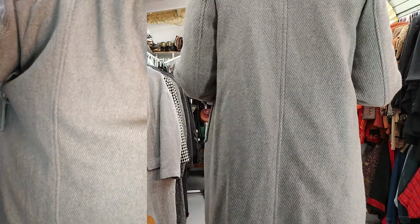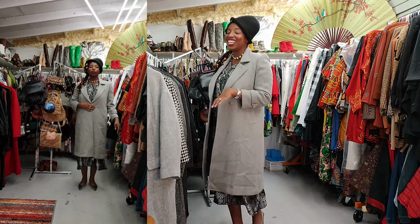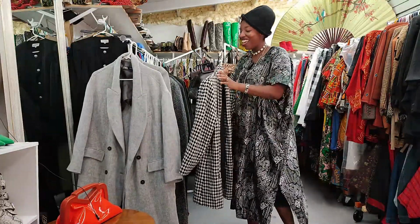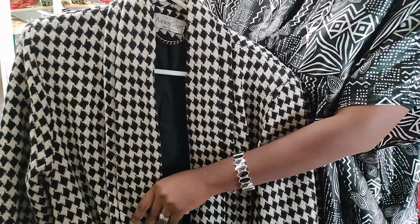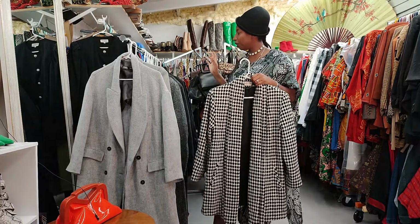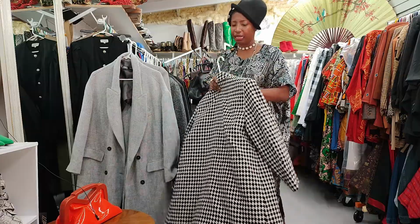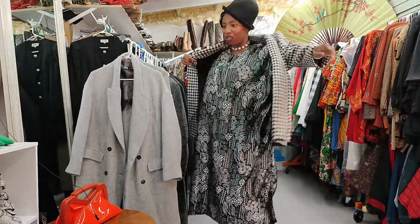What do you think? How do you like this coat? You know me, when I start gliding like this, I'm feeling myself. So yes, yes, yes. I mean, come on. Oh, of course, this is vintage. Of course it is. Oh, I love this dog stuff. I'm really into prints. Even when I get gray, I'm really attracted to prints. And I believe this is dogtooth, because houndstooth is smaller, something like that. But this one is so 80s. So gorgeous. Let me try it on for you.